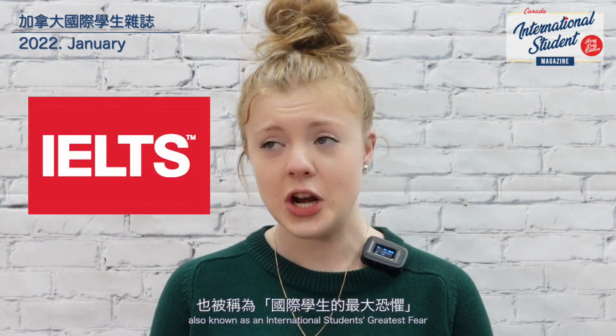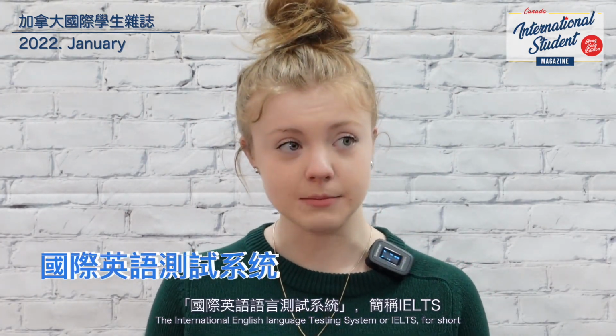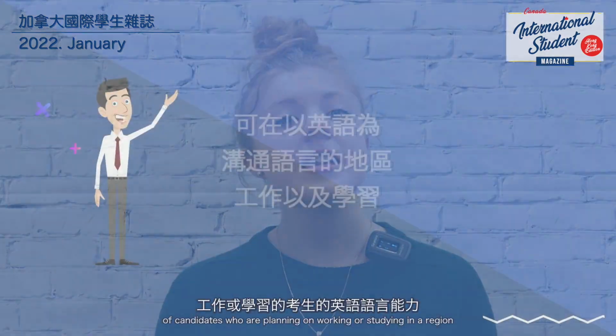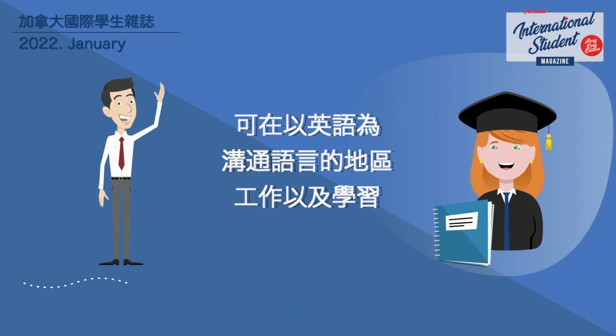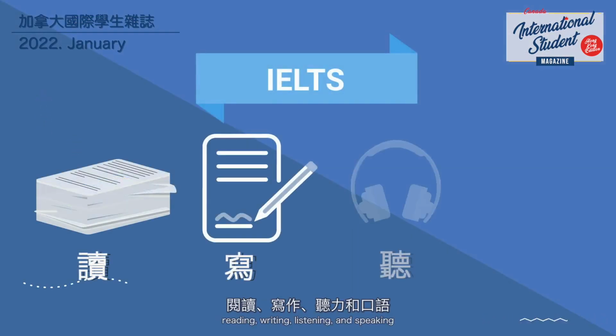Also known as an international student's greatest fear, the International English Language Testing System, or IELTS for short, is a testing system designed to assess the English language proficiency of candidates who are planning on working or studying in a region where English is the language of communication. The test is broken up into 4 sections: reading, writing, listening, and speaking.